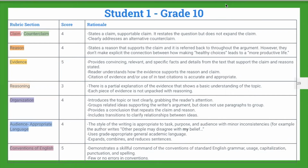I think, I mean, a lot of people have sort of said this in the chat, but the reasoning portion is definitely weak. That statement that the evidence backs up the idea that regulating unhealthy choices will keep people healthy because it shows how research was done. It's not really expanded or fully thought out. And it's not fully connected to the evidence. They would need to bring that evidence back in and kind of unpack it and explain it more.